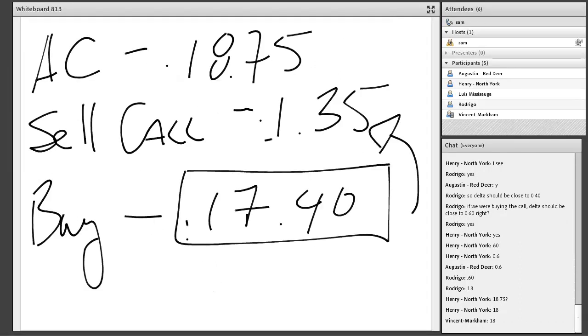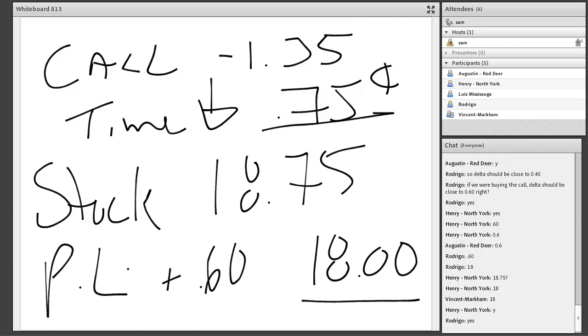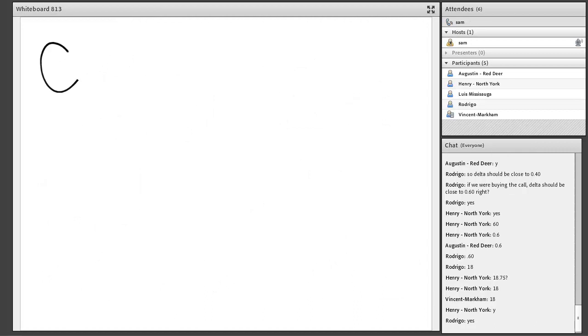So $18. That's what it's going to look like. My position was what? I bought at $17.40. Now it's up 60 cents, so it's worth $18. Does everybody see that? That's what you're going to see when you're looking at your P&L. Does that make sense? Okay. Now it's worth $18.